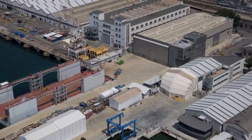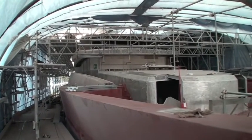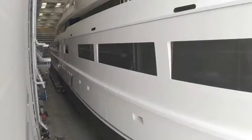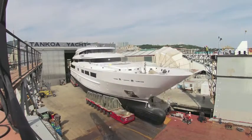Here we're in one of the two 90 meter sheds that were built late 2007-2008. Since day one, the entire idea at Tankoa was to build 70 to 90 meter boats. So the infrastructure was built on purpose to that effect. So it is a very efficient flow for the workers to work. Now, unfortunately, the shed is empty because the 69 meter got out 3 weeks ago.